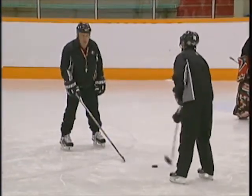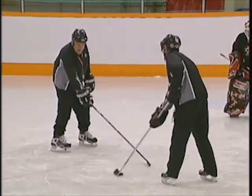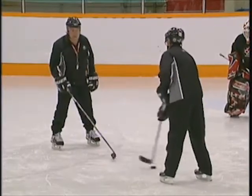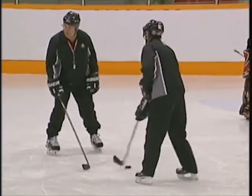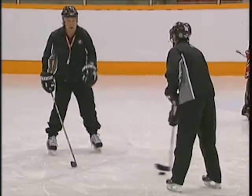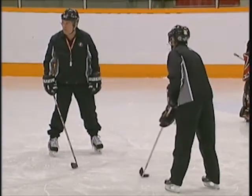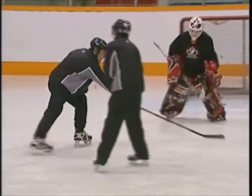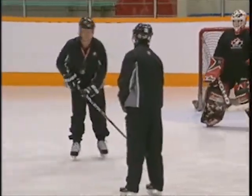I've got it here. Let's say I try to poke check him, but he's still able to protect the puck. Because I'm not really overexerting myself, I'm still in good shape here to keep good position and good balance. The other thing that might happen off this is if Corey stays right in front of me, sure, I can poke check him. But if he starts to go to the side, then I might have to sweep check him. And what I'll do there is he'll start to go to the side, and I'll throw my stick out and sweep check him.